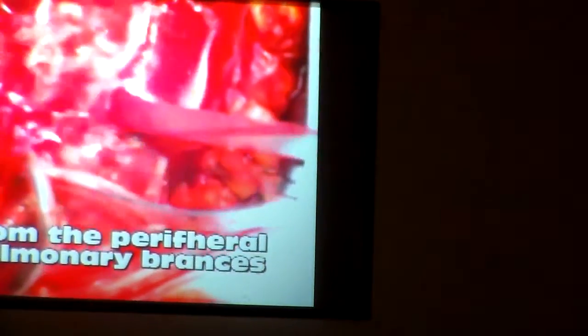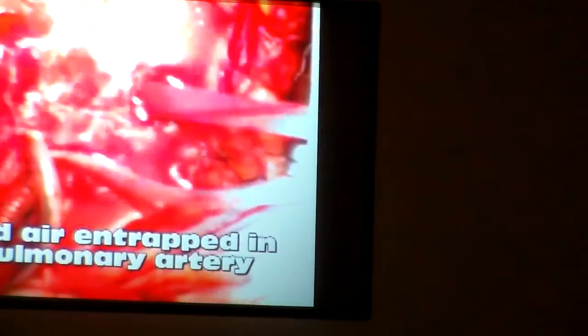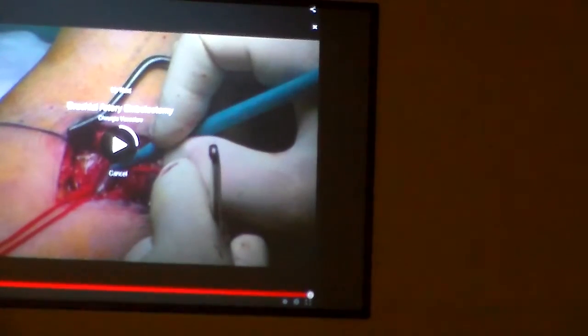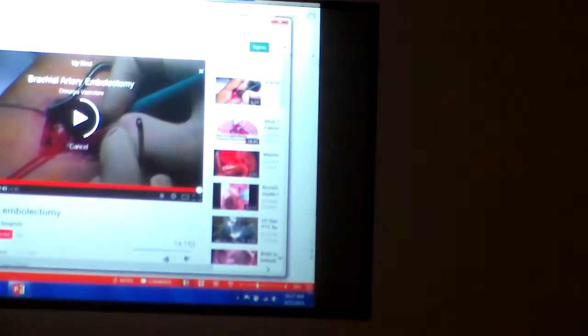Yeah. And so as you can tell, this isn't a minor surgery. This is something you have to have the facilities to do. So where's the closest office that would do this? It's the air that was trapped in there, and then they're doing retrograde filling. That is amazing. All right, you guys want to watch it again, or you're good?